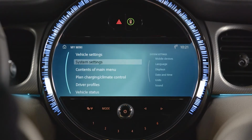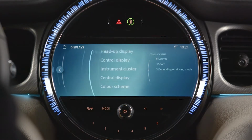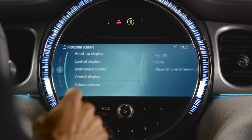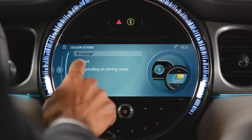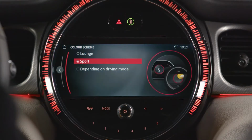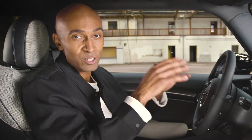And there's the personalized news app that reads you the latest news you need from different sources. A very Mini idea on top of everything, this new user interface can be set in two color worlds. Now, the cool-looking lounge mode underlines the comfort and exclusiveness of your Mini experience, while the more vigorous-looking sport mode sets the visual background for letting your Mini stretch out its go-kart legs.